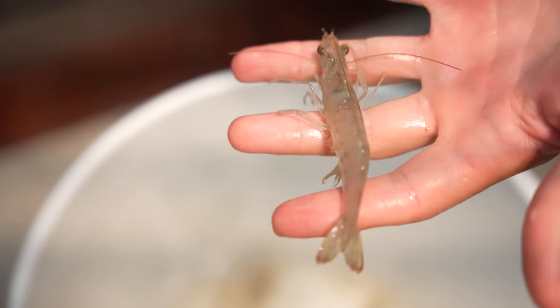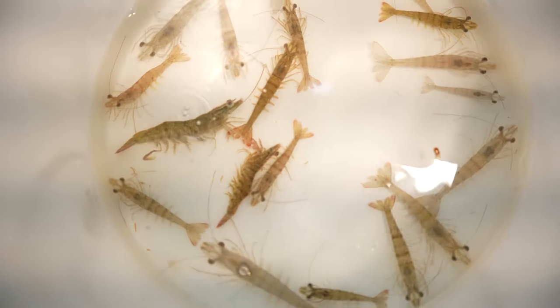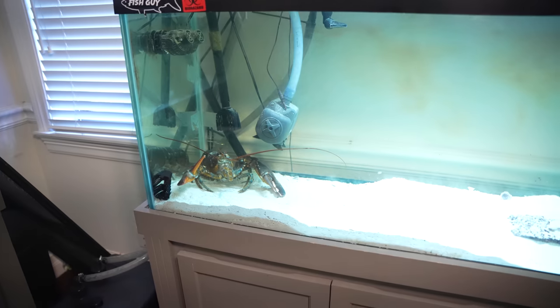It's a hoss. That is insane. But we did get a few. That's all that matters. Take a look at all those guys inside the bucket. And we're gonna do a little feeding, ladies and gents. We're gonna go to Earl first. This is actually Earl's first live shrimp. So we're gonna see how he does.